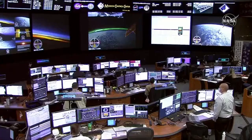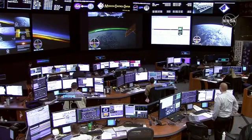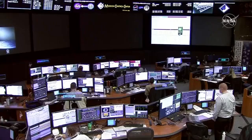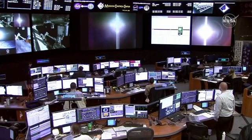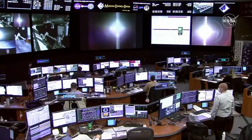And we will be regaining video capability from the space station shortly. We're in the process of a series of burns. These burns will help to distance Dragon from the space station. And you're seeing a view of the Dragon as it departs the space station.